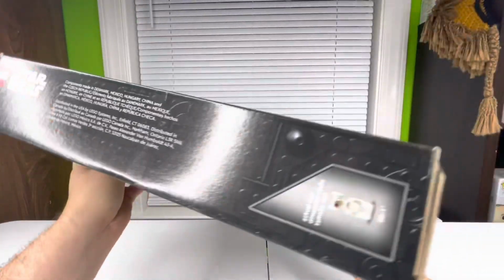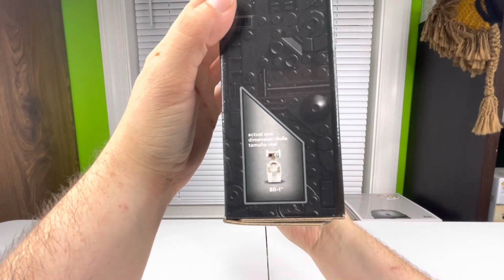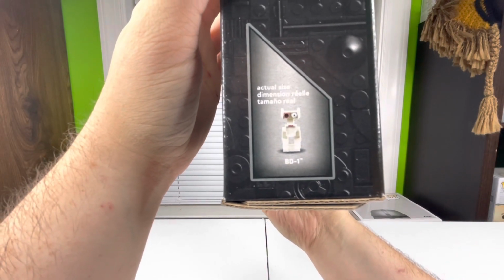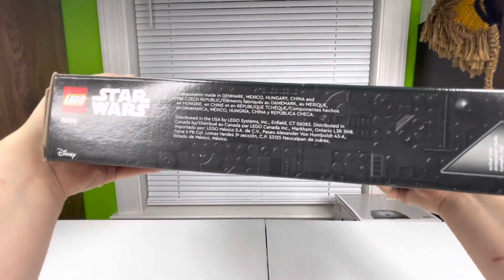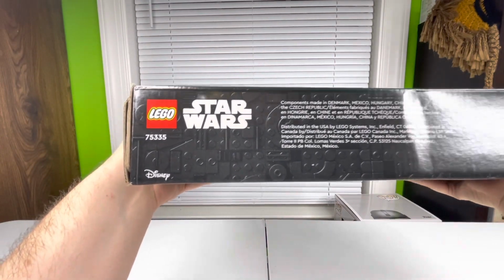Going to the top of the box, you get the actual size of the BD-1 minifigure, which is really small, but it kind of looks like they put a little bit more detail in it than they did on the BD droid that came with the N1 Starfighter. You got your components. You got Lego Star Wars with the set number and the Disney logo.